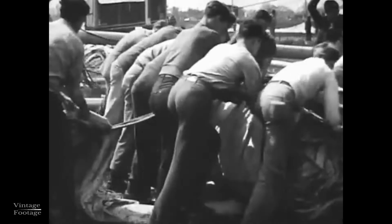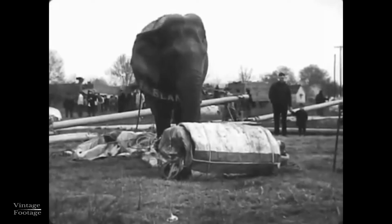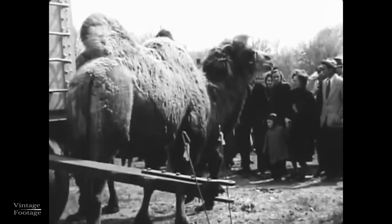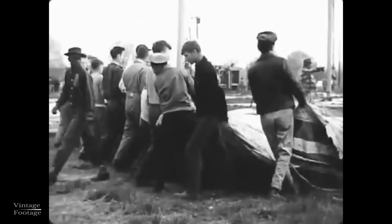Now, canvas for the big tent. And watch this. Blanche is the smartest elephant in the herd. She's the hardest worker in the whole show, too. Can't say that for this fellow. These big pieces of canvas will be laced together to make one big tent, almost as long as a city block.